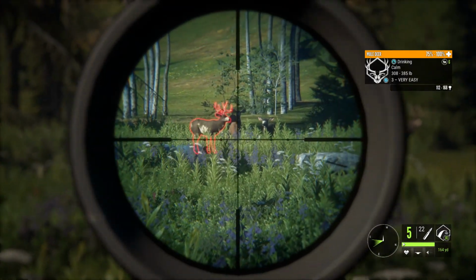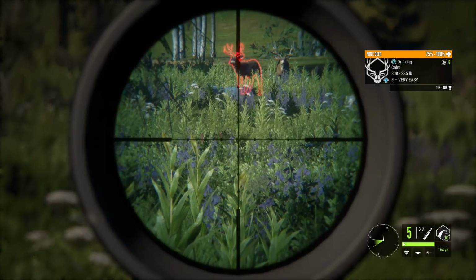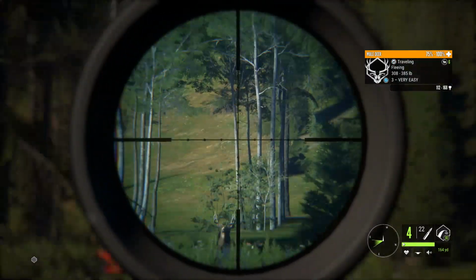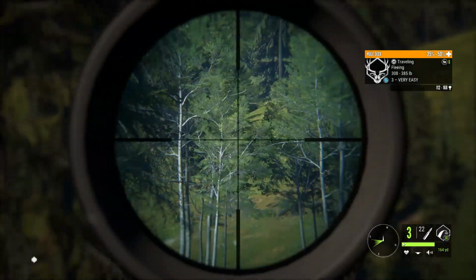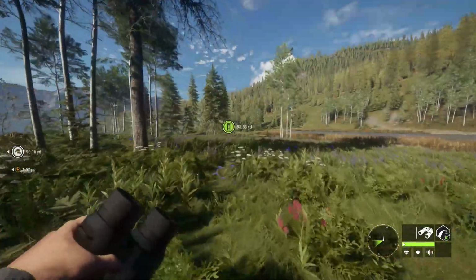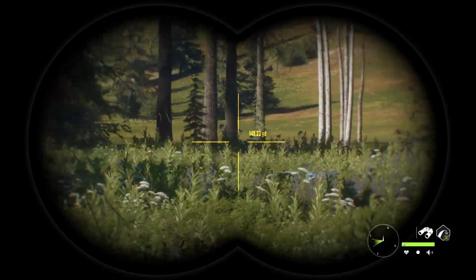Try to time this so that this other guy's head is up when we shoot. We'll go for the hard shot on him. Oh no. Think they may have both gone straight down. I didn't really see what happened there.